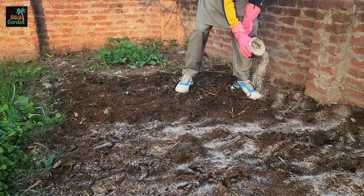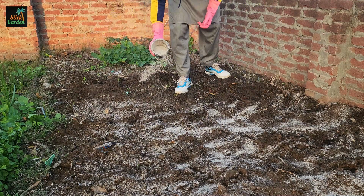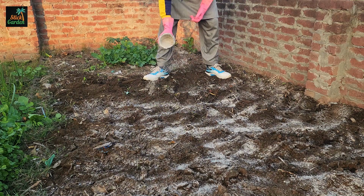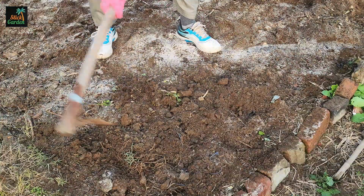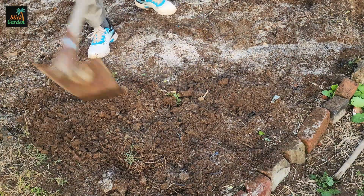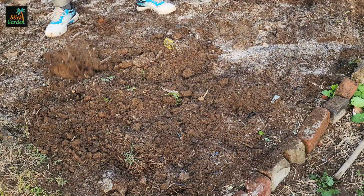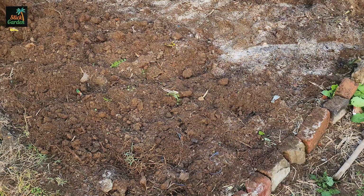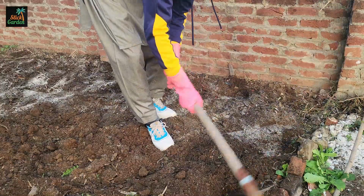These 5 natural amendments, neem cake powder, limestone, biochar, wood ash, and bone meal, are simple to use and incredibly effective. They enrich the soil, improve plant health, and boost productivity, helping you achieve a thriving garden. Whether you're growing vegetables, fruits, or flowers, these additions will take your gardening to the next level. Give these a try, and you'll see the difference they make in your soil and plants.